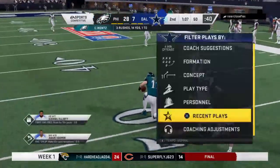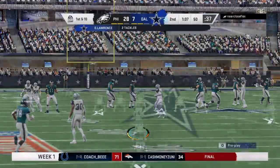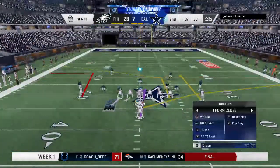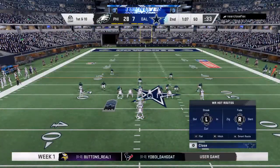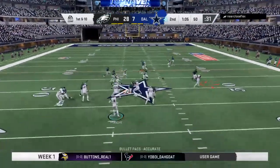Boy, a real head-scratcher there. And that will force a turnover on downs. Well, that, my friend, I guess is the definition of a head-scratcher. 4th and long, this stage of the game. What were they doing? I just have to believe that he looked at the situation.